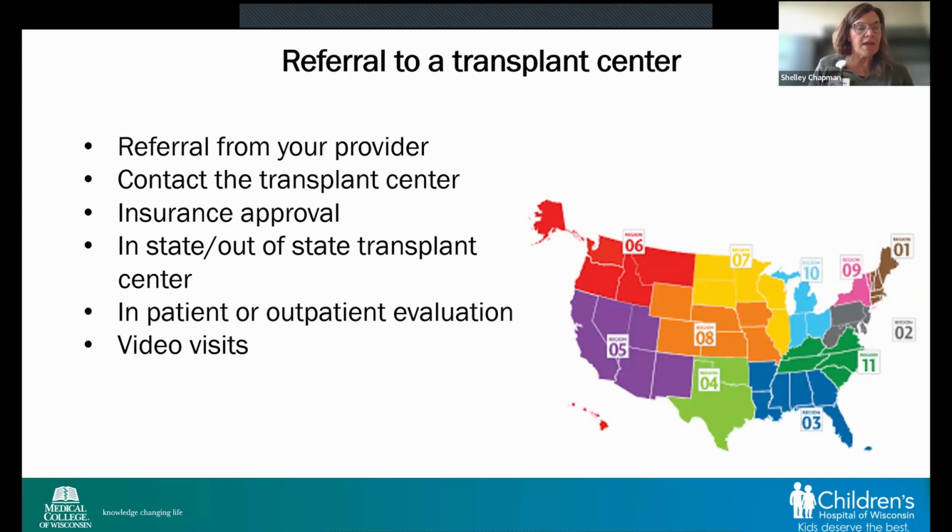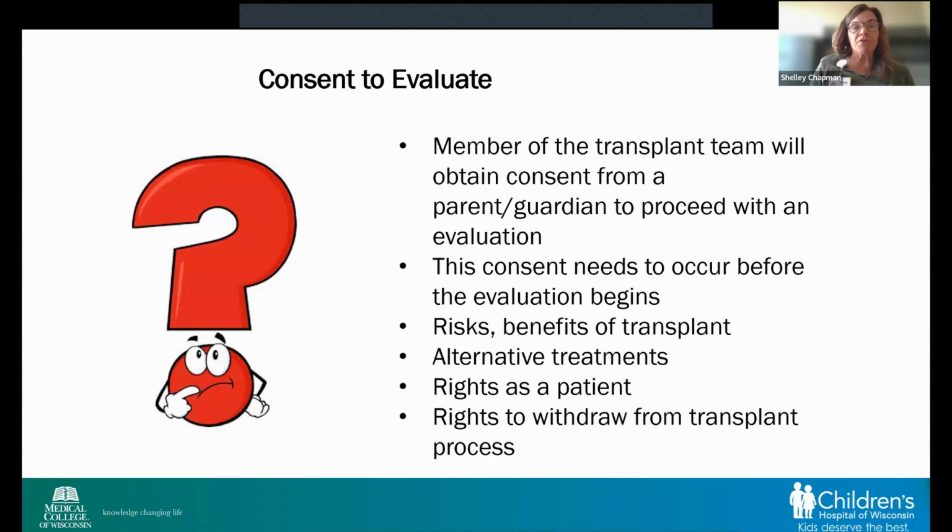But like I said, once your referral is made, then you will be able to know where your child can have their evaluation, and then you will be able to go to the center that the authorization is able to take place. So the first step, once the authorization is made and you're able to get an appointment for that evaluation, again, whether or not it's done inpatient or outpatient, it will be organized for you by the team, and then you will need to have a consent to evaluate done. So one member of the transplant team will have to obtain a consent from you as the parent or guardian of the child to proceed with the evaluation. So this consent will need to happen before the evaluation begins.